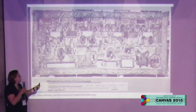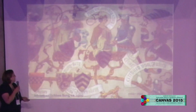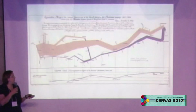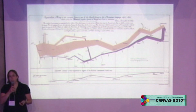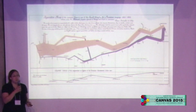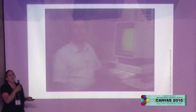This is the family history of a not very famous noble person in Germany. There are visualizations of family trees that are put on walls, for example. But of course, paper was a very, very important medium for visualization for a very long time. And then, well, not very long ago, people started doing visualizations on computer screens. I don't know if you need to turn off the light, if you can see that. But this is basically what it looked like in the beginning.